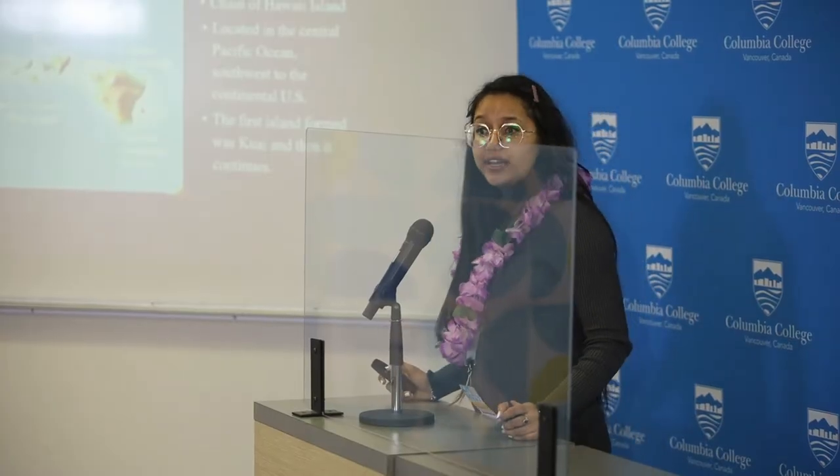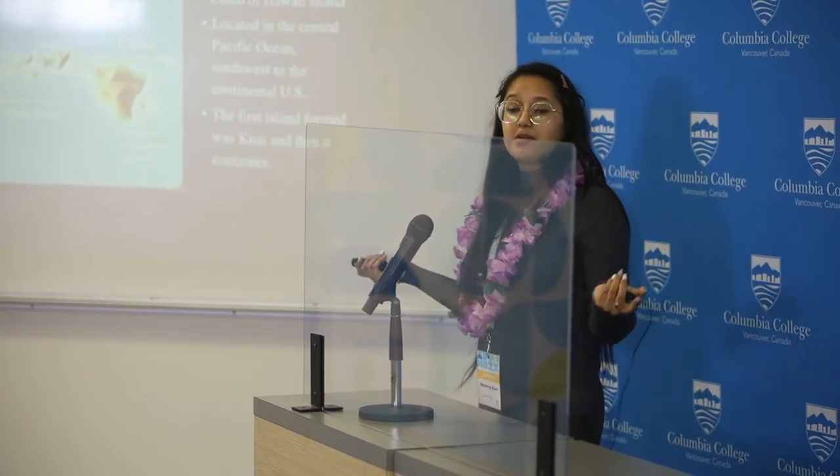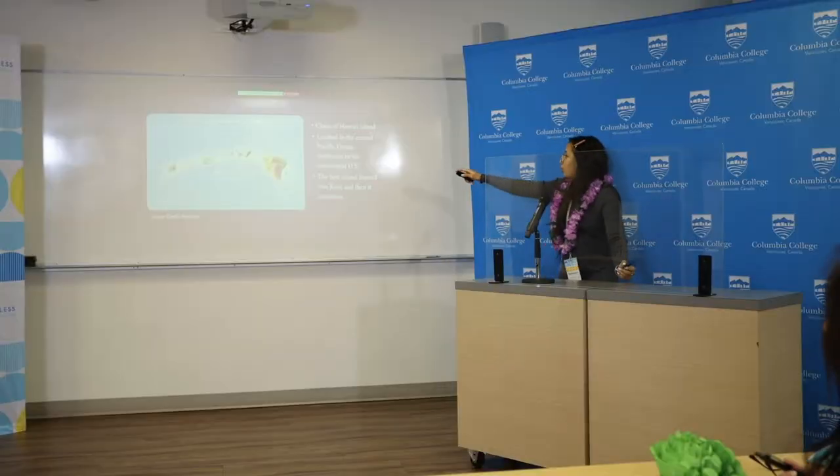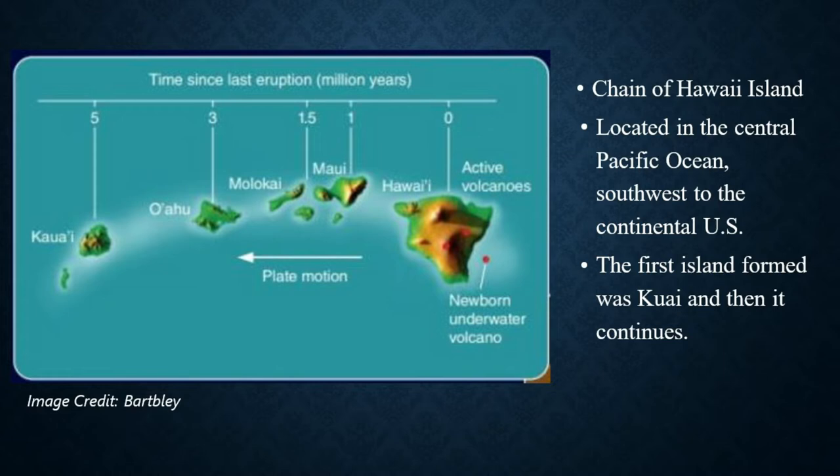Hawaii Island is in the Hawaii state of the US, and it is located in the Central Pacific Ocean. It is around 2,400 miles from San Francisco towards the east and 5,400 miles from Manila towards the west. Kauai is the oldest island of Hawaii, around 5 million years old. Is it interesting, guys? And Oahu, 3 million years ago. Then Molokai, 1.5 million, then Maui, 1 million.